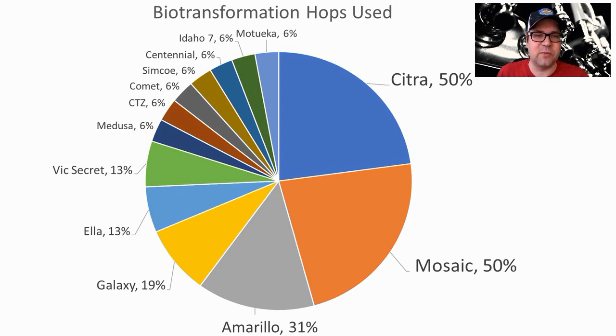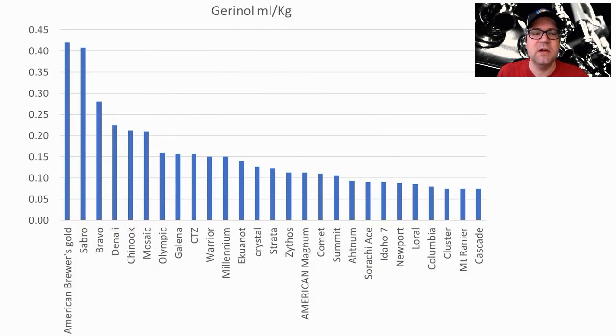That's the biotransformation theory. So when you look at hops that have a large amount of geraniol, and it's spelled wrong, oil, a large amount of geraniol in milliliters per kilogram of hop, you see some pretty big standouts here that are commonly used in New England IPA. In fact, some that were used in the data. So Mosaic, CTZ, Comet, and Idaho 7.